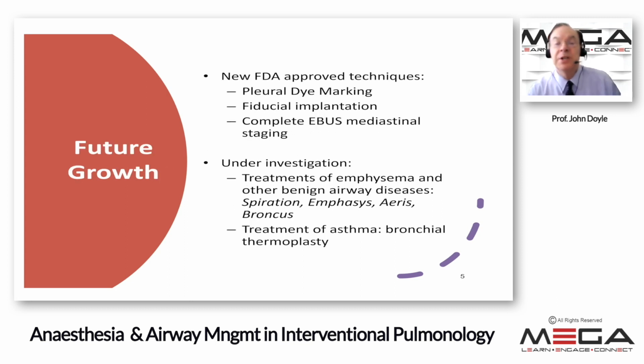There are a number of procedures that are now recently approved or on the horizon. The Food and Drug Administration of the United States has recently approved pleural dye marking and fiducial implantation as means of identifying various structures for subsequent surgery. They've approved complete endoscopic bronchial ultrasound for mediastinal staging for malignancies, with treatments for emphysema and other benign airway diseases underway, as well as the treatment of asthma via bronchial thermoplasty. So these are some things that we are getting more involved in, and you will hear about in the future.